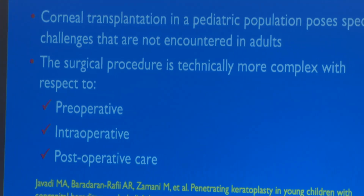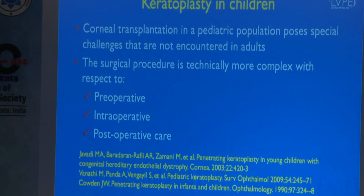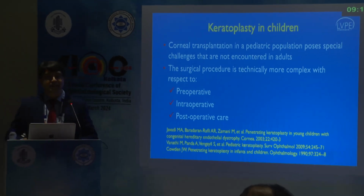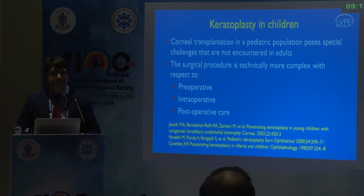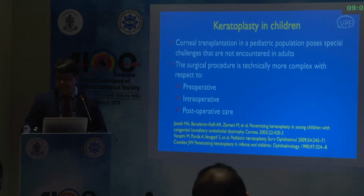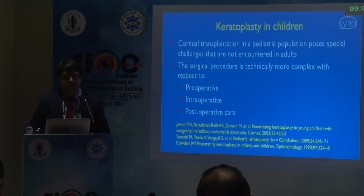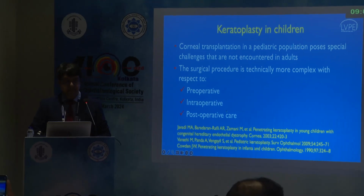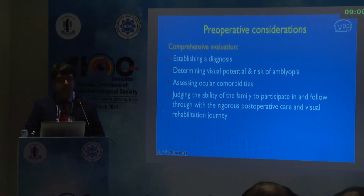And when it comes to pediatric keratoplasty, it is not a simple miniature eye that we are dealing with, and there are numerous technical complications one would encounter. It has been documented that there are at least 10-fold higher technical complications during pediatric keratoplasty. So we need to look at all these factors distinctly, as they are equally important.